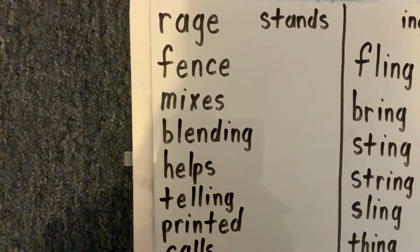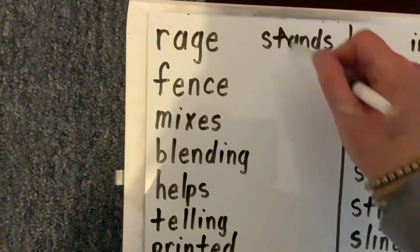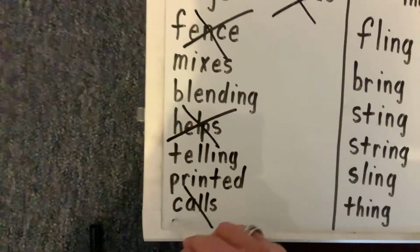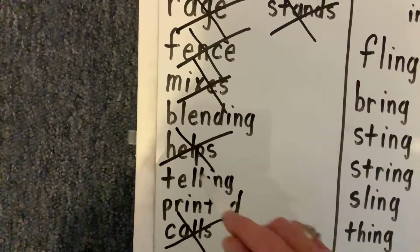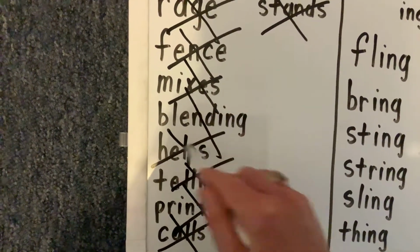All right, this time you shout the word out before I exit out. Stands, fence, helps, calls. We have lots of our suffixes today. Mixes, rage, telling, printed, blending.